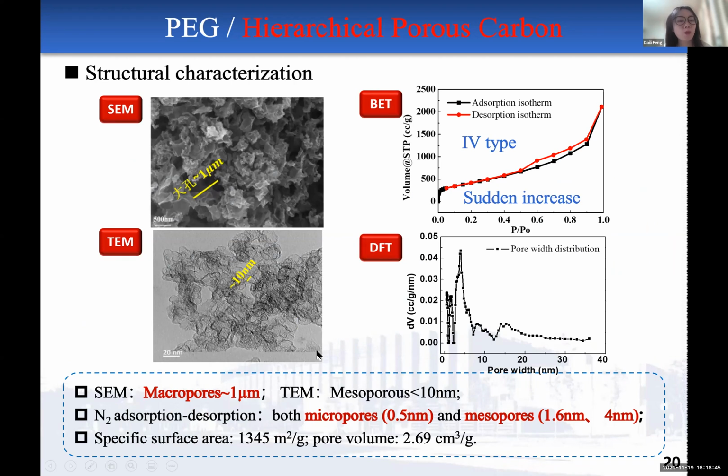And from SEM, we can also see there exist micropores, which are about 1 micrometer. And the TEM shows it also possesses mesopores, about 10 nanometers. The nitrogen adsorption-desorption curves also show the micropores mainly concentrate at 0.5 nanometers, and the mesopores mainly concentrate at 1.6 and 4 nanometers. This is our model basis. We based on this data to build our MD simulation model.